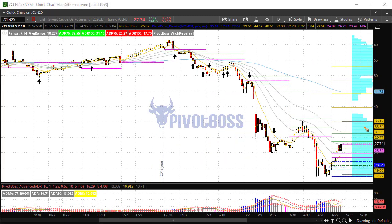So right now July Crude has gotten back above that 25 level that we've been talking about here, and is holding today yet again. If it can continue to hold 25s, there's no reason why it can't rally to the top of the recent range here. That would be 35. So right now this thing is looking pretty strong off 25s. 25 is still the level to watch here for crude oil.